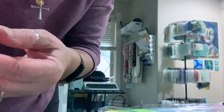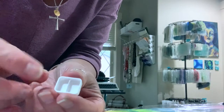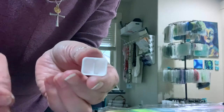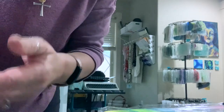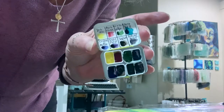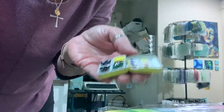I have these mini watercolor pans. They're about the size of a half pan, but they're only half as deep. And I used some plastic and E6000 to create a divider. So I divided the mini in half, which gave me 8 colors. Look at that. How cute is that? And that would be great for traveling or my daily sketch walks.